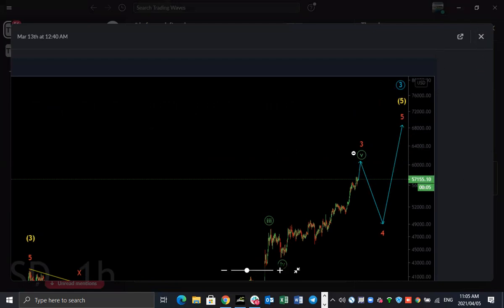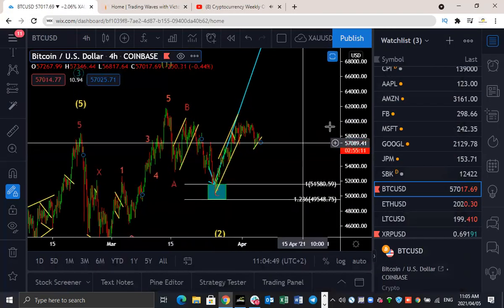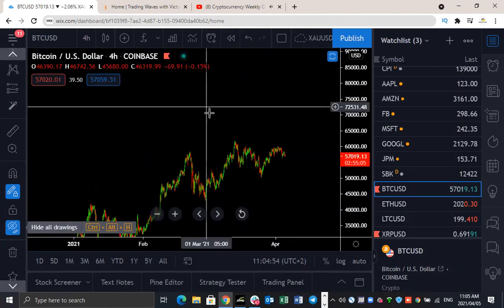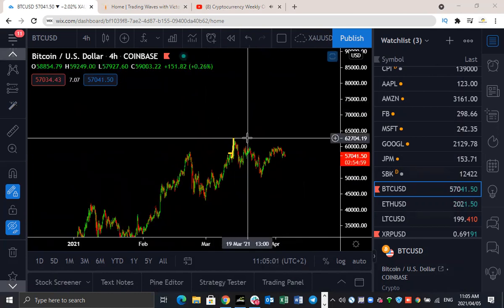How has it played out? We looked at this to go to 60,000 and pull back to 49,000 and then push up higher. We've got all those 3 moves in play, as you've seen here. Let's have a look here. So our focus, let's switch off the structures here. We're looking for this here. This is where we were here on Bitcoin. We looked for this one from around these levels to push up here to around 60,000.